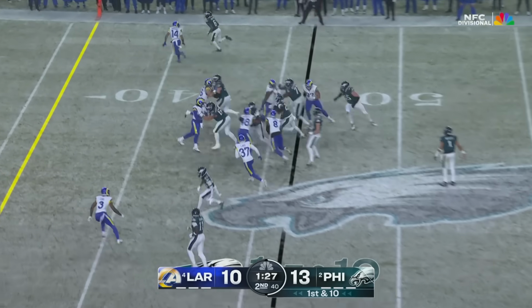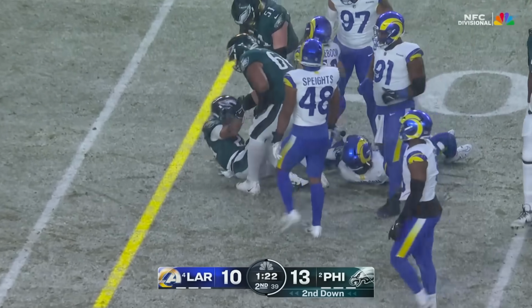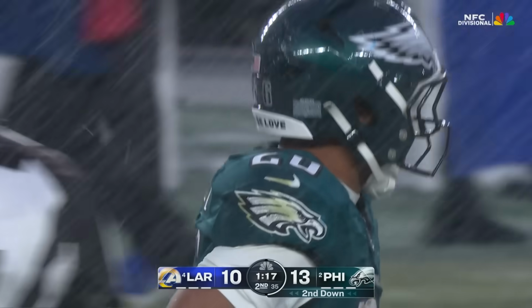From the 46, Barkley inside. Got great blocking again. That's a big tackle as he was ready to start taking off by Christian Roseboom. Barkley had that hand looked at in tape, the left hand.